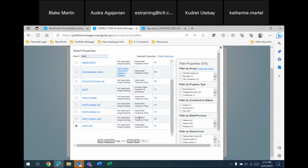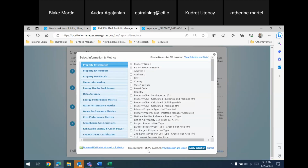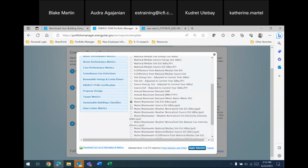For this portion too, it does appear that you scroll down all the way, but just make sure that when you're ready to apply your selection, you come over here on the right and use the sidebar to apply the selection here. For selecting information and metrics, you will only be able to select up to 50 items maximum, but this will be everything that you would like to be included within your report. So for instance, for our wastewater treatment plant, we'd go to performance metrics, scroll down a little bit, and apply what we believe would be relevant to our facility.